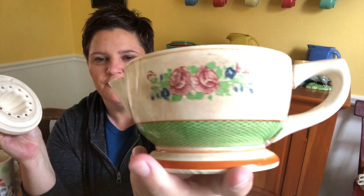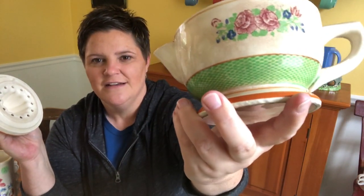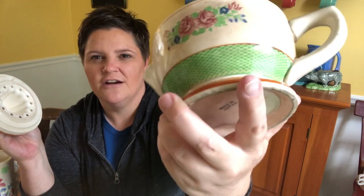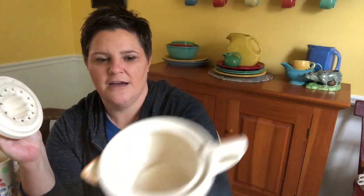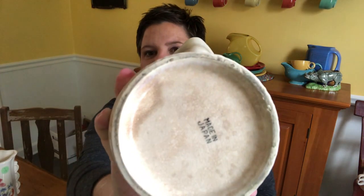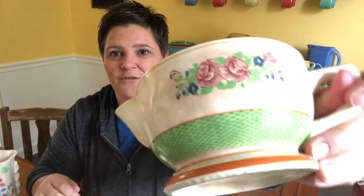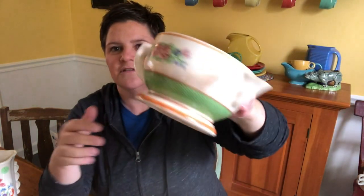It's got this really pretty floral design, and then at the bottom I liked the green. It's like a basket weave or checkerboard painted design. It has some glaze issues, so there's lots of crazing. It's definitely older. It is marked made in Japan. See if you can see, there's the made in Japan mark, but you can see some of the discoloration in the glaze. And on this side, there's some on the front even. This side, there's a spot as well.